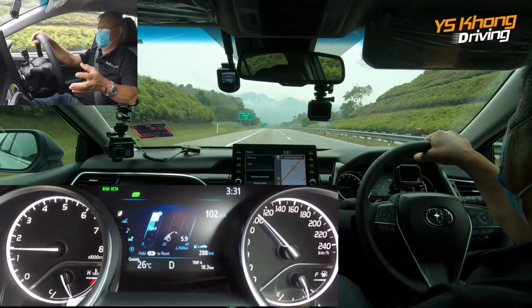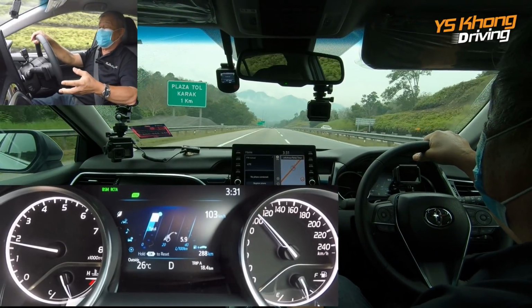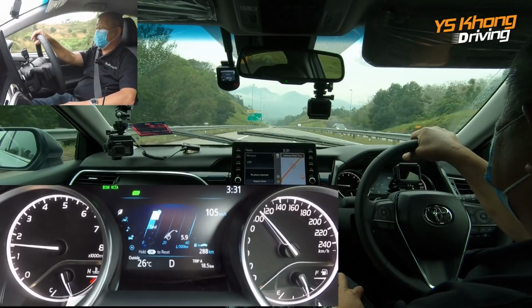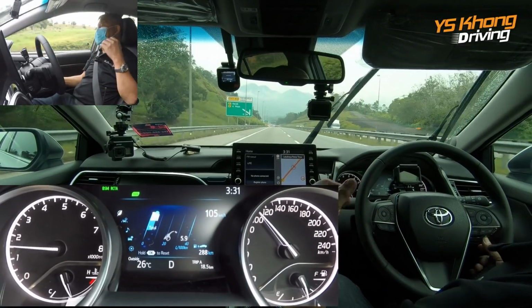Okay, and the fact that it can give you this type of fuel consumption really puts some smaller cars in shape. And some more, now you have the passenger with you. Yeah, and we have a passenger at the back.